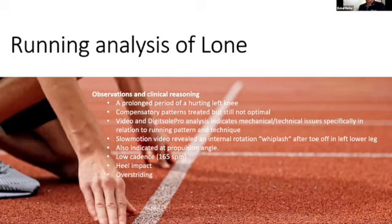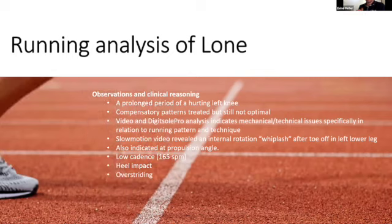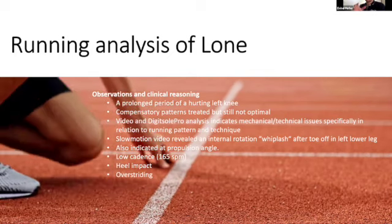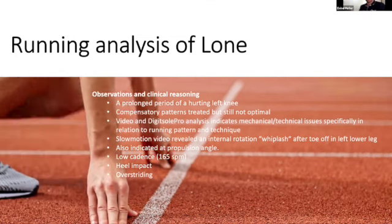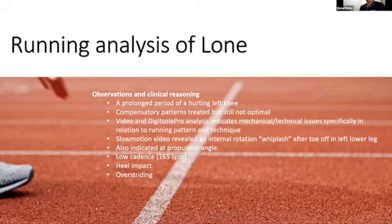So we did the video and the Digitsole Pro analysis, which indicated these mechanical and technical issues in relation to running pattern and technique. There were some things that we could observe in running when we took her into the slow motion video, and we could see that.